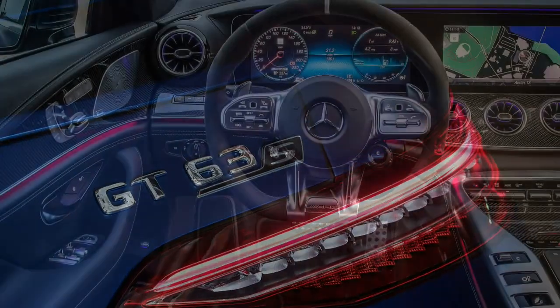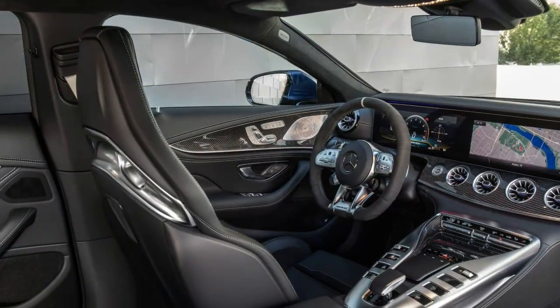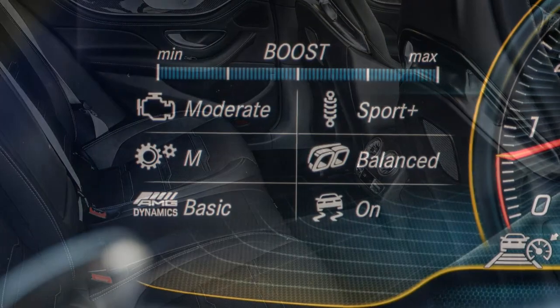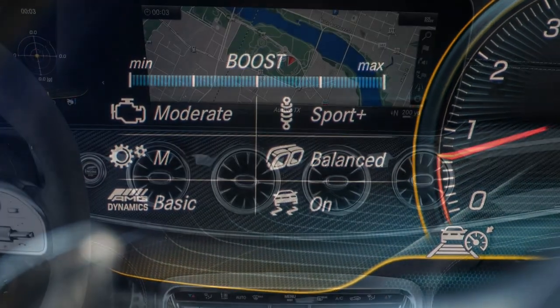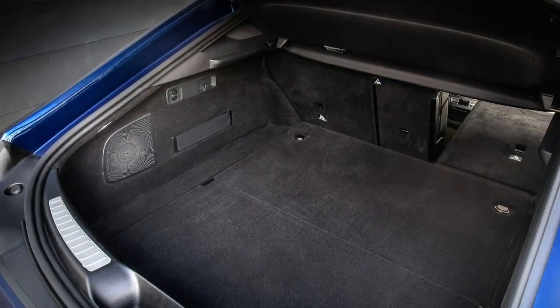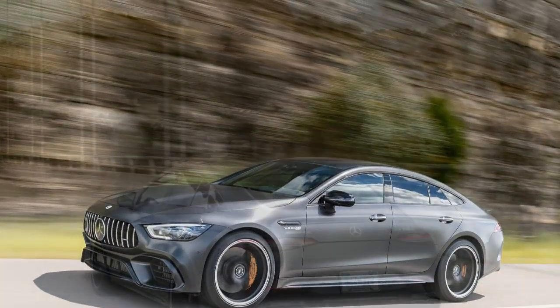Luxurious digs. Look inside and you can never predict the crafty loons at Affalterbach are involved. The GT 4-door's cabin is really a gem, and although its interior trim is very configurable depending upon your taste and budget, every model we drove was a stunning combination of wood, leather, microsuede, and graphite.